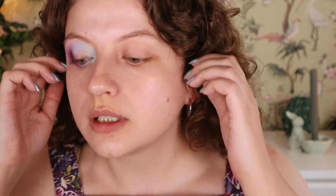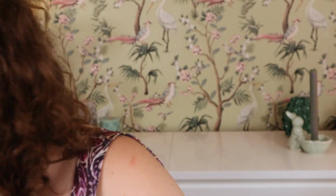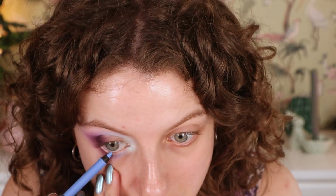I'm gonna take a little bit of that cornflower sky blue. Gonna blend it underneath here. Yeah, I'm really, really liking that. Looking a little crazy without the shimmers, but I think that's really gonna pull it together. I'm gonna put something in my waterline before I forget. I have this Gosh matte eyeliner in the shade Ocean Mist.